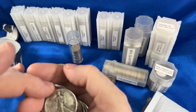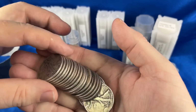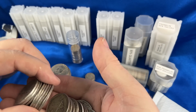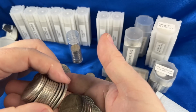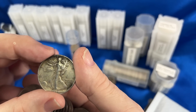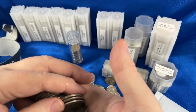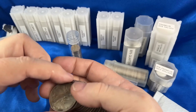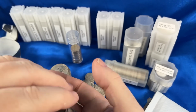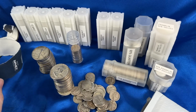All right. Okay. Let's see if we got anything that's... Yeah, it's got that nice sound of silver. It's kind of got some... I don't know if it's toning or dirt. Not going to clean it, though, just in case. I don't think any of these are rare finds or anything. But, you don't see these too often. And it was something I needed for my collection, so I'm going to get all these tubed up.